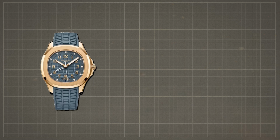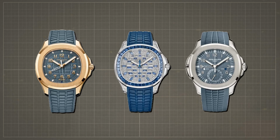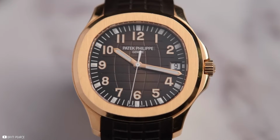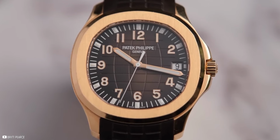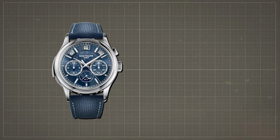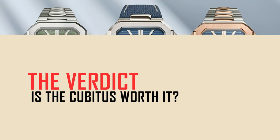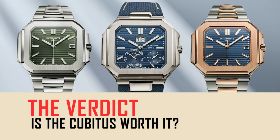Is the quality, design, and the whole new collection vibe of the Cubitus worth that price? Some might argue that with those kinds of figures, you're paying a bit extra for the Patek name rather than the jaw-dropping innovation or groundbreaking design. The verdict. Is the Cubitus worth it?